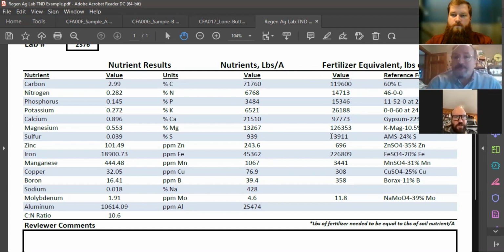So that's showing, as I go down to nitrogen, that while we have 6,768 pounds of inorganic nitrogen that's not available, you'd have to put on 14,000 pounds of urea to get that much. Wow. It's already there. And so your product is mining it. Got ya. Taking it out of that pool and giving it to the plant.